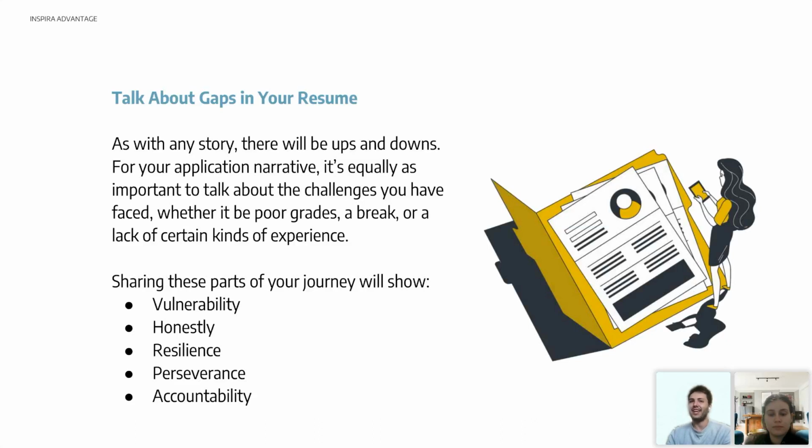I think a lot of people think gaps are really significant, but most of the time, unless it's a substantial gap, something that's going to leave someone with questions, then you don't really need to spend too much time hashing over the details of it. You can just briefly address it and move on. And most of the time, that's sufficient.